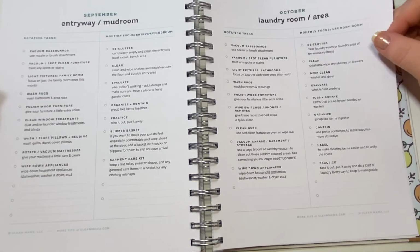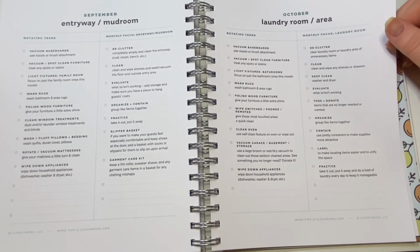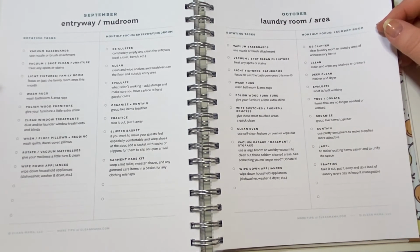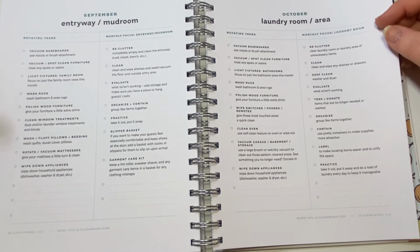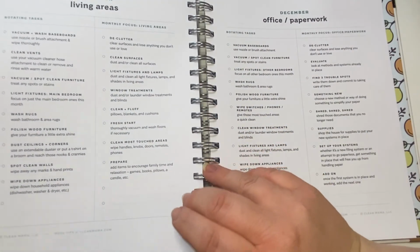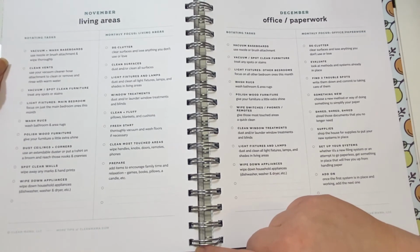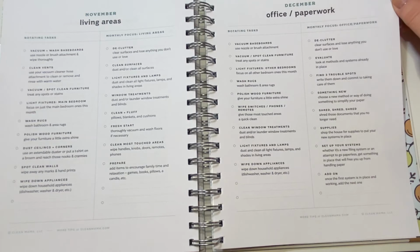And again, maybe if you're in an apartment where you take your laundry out, or maybe you don't have a laundry area, where are you storing dirty clothes? Maybe you can look at that area, where are your hampers and where do you keep your laundry soaps and things. It doesn't have to necessarily be this giant area with this big, beautiful laundry machine. Even if it's a small area, where are you keeping your supplies? Is that area tidy and clean? It doesn't have to be what you maybe are picturing in your head as this magnificent laundry area. Clean the area that you have. November is the living areas, and December is office and paperwork.